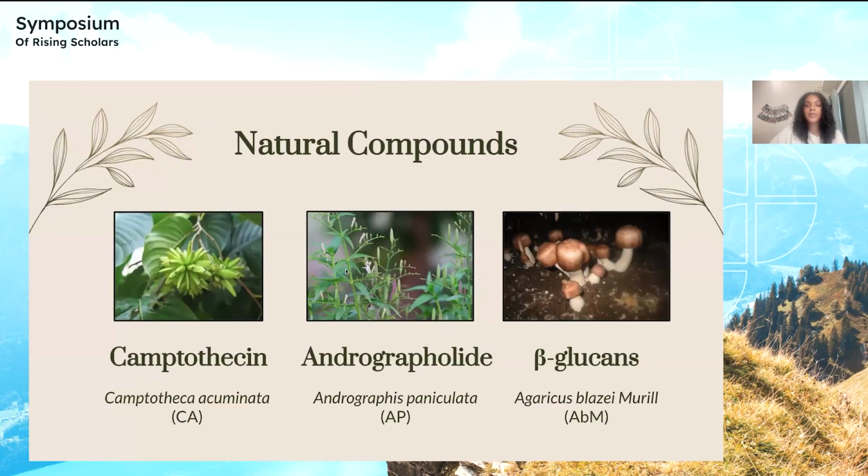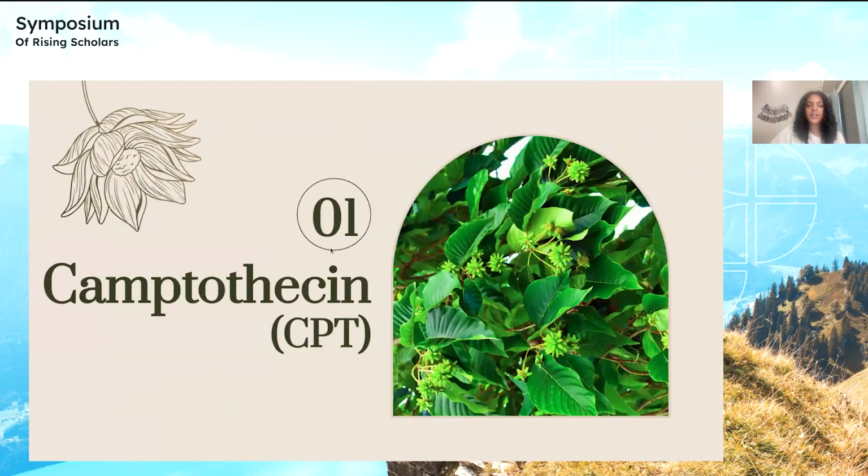The natural compounds I'm going to cover in this presentation are camptothecin from the Camptotheca acuminata plant, andrographolide from the Andrographis paniculata, and beta-glucans from the Agaricus blazei mushroom. Camptotheca acuminata, also called the Chinese happy tree, is a deciduous tree native to South China. In the 1960s, researchers identified it as a potential anti-cancer agent due to its unique alkaloids, especially camptothecin, which showed promising cancer-fighting properties.